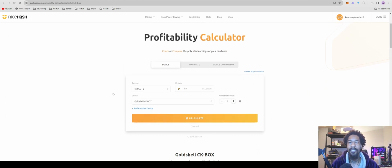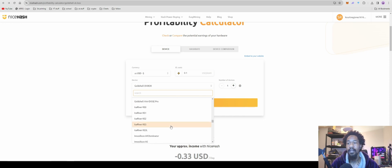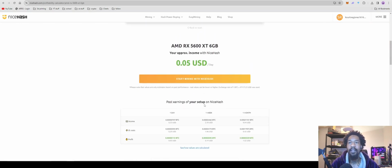So this is one of my favorite places to come to. This is the NiceHash profitability calculator. Essentially what you can do is you can come into here. Let's say you have a Ryzen 5600X. You can hit calculate. It'll tell you this GPU will be making about roughly 5 cents a day.